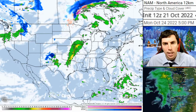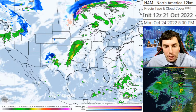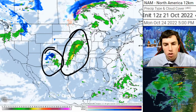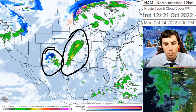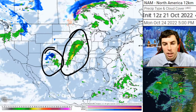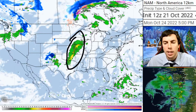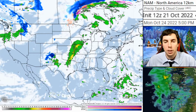The pattern's quiet now for much of the east, but it's going to turn more active by early next week. And we can see there by Monday afternoon, snow chances for northern New Mexico, and yes, maybe some severe weather potentially over northern Texas, over Oklahoma, over Kansas, perhaps even over northern Missouri. Even so, it's not well indicated here. I think we're going to see at most a marginal risk for severe weather.